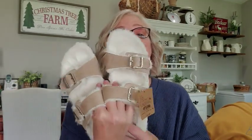Okay, let's start with shoes first. Walmart had these shoes, but they didn't have my size. And I've checked and checked and checked. They've never gotten my size back in. They're sold out online. And so I found them on Target. And that is these slides.